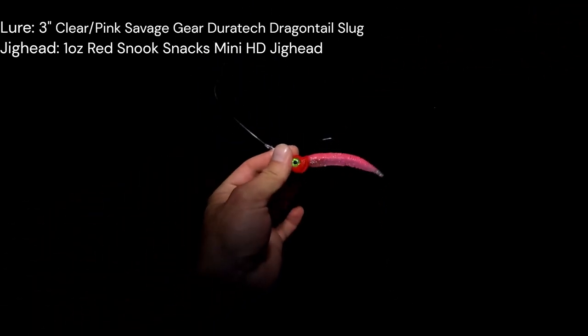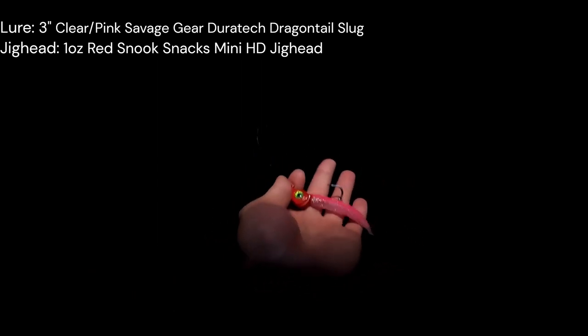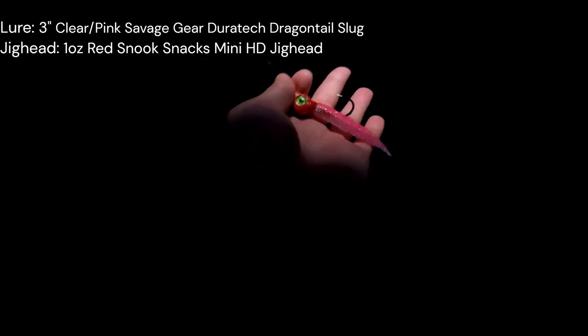Oh, it came off. Well, retied to the, I think this is a 3-inch pink slug with the Snook Snacks 1 ounce mini HD head. We're smoking them. Well, it might have just been spunky. I don't know. These fish are tripping me out on their size. No, he's nice, I think. He's right there. It's nice, man. Oh, yeah, slugfish. Wait for this Goliath to come up and pound him right here.